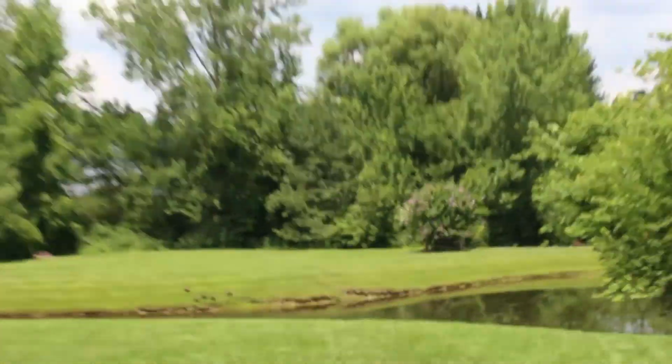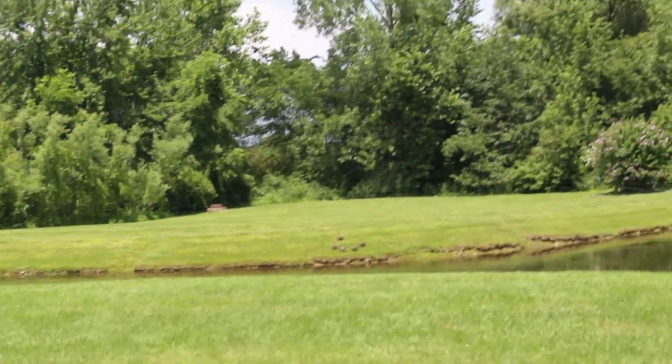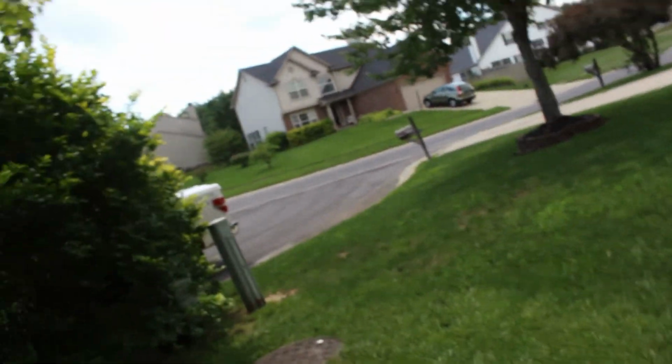There's duckies over there. They don't even notice. I'm getting caught. I think he's actually right there. Okay. He's right there. He's right there. Man, I don't see it for some reason.